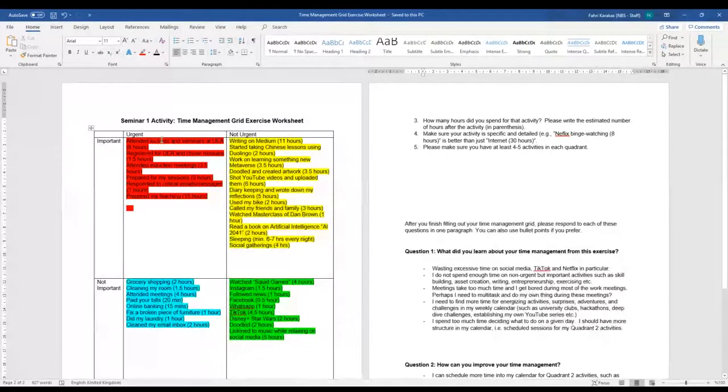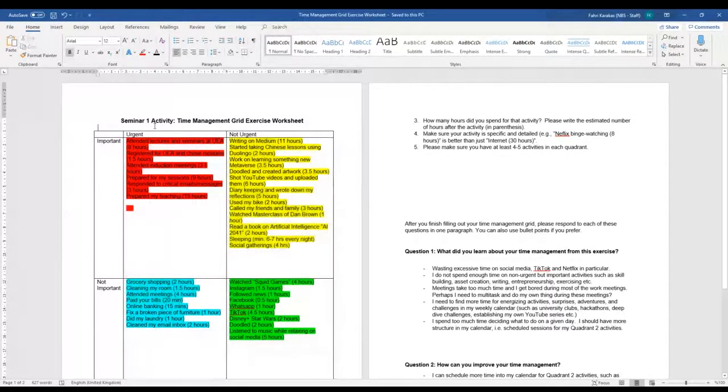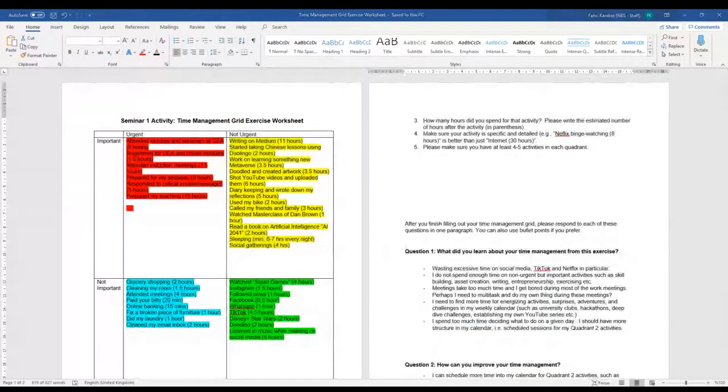Or you can design as you wish. You can use different colors as well as you wish. Or you can just copy and paste it. This will be your seminar 1 activity. Okay, so please finish it. Cool. Okay, so we have finished, or you will finish it very soon. Yeah, it's very clear. We have finished seminar 1 activity. Now let's continue to seminar 2.